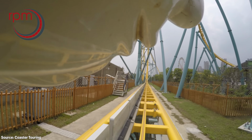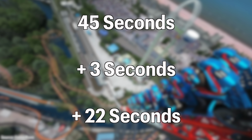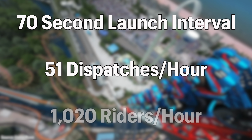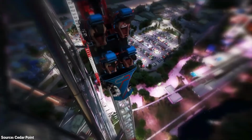Like Top Thrill 2, Soaring Dragon also has a track switch as part of the launch track. So 45 seconds for the launch cycle plus 3 seconds for the fast switch, plus 22 seconds for the next train to roll into the launch track and begin the next launch cycle yields roughly 70 seconds between each launch, yielding over 51 trains dispatched each hour and a theoretical capacity of 1,020 riders, which if you ask me is perfectly fine as the ride should still be more reliable than it was in the past, meaning it will yield more overall riders anyway.